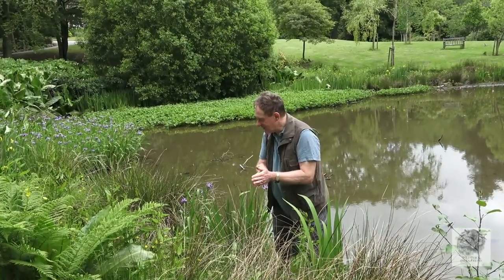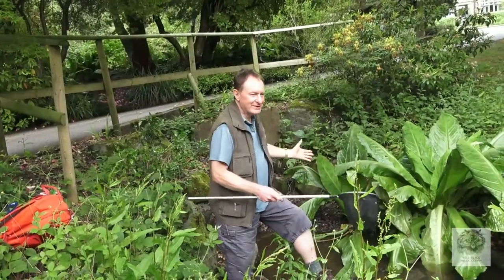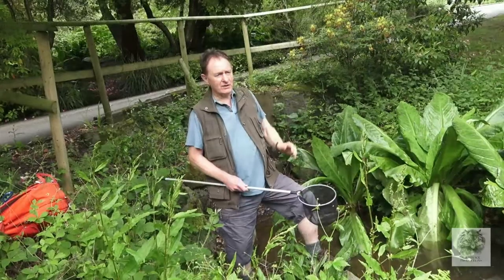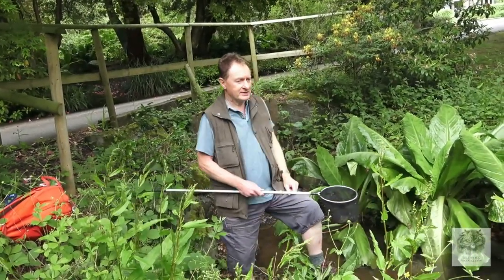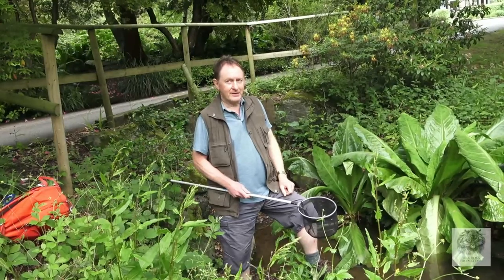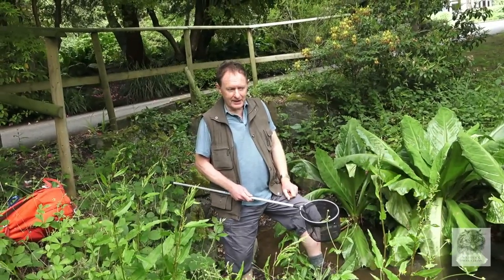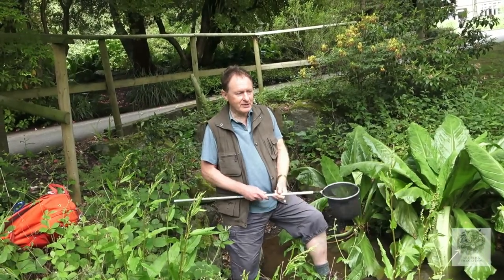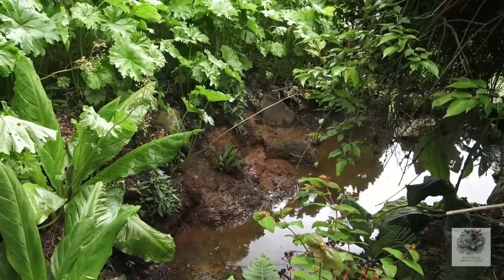Okay, let's go and have a look at the next pond. Okay, we're on the section between the two ponds now. So we've got the big pond down here that we've just been looking at. We've got the small pond slightly higher up, and then you've got the tiny pond. And then we've got the little pond above. Again, this is very, very peculiar. We've got an iron ochre input to the side here.